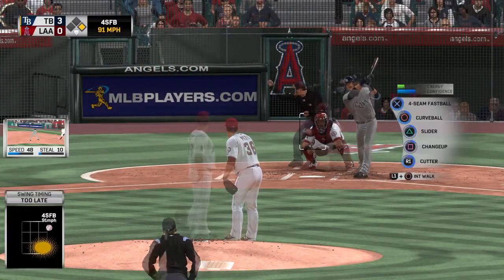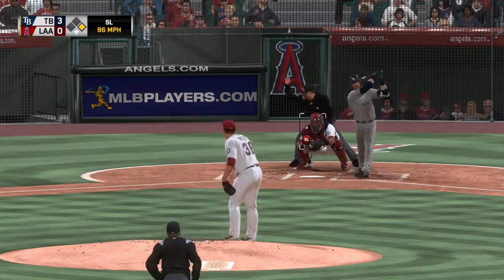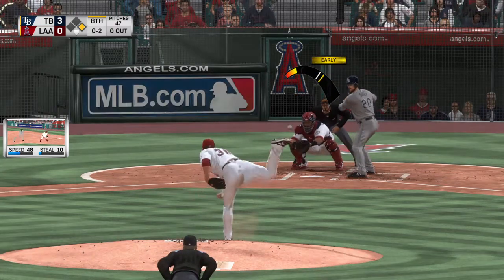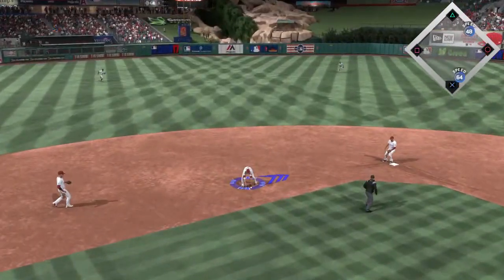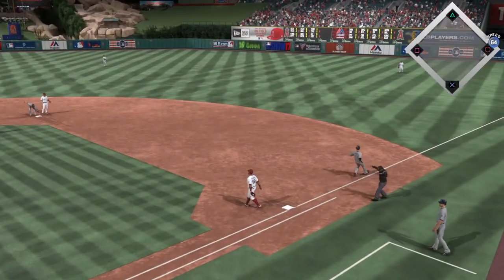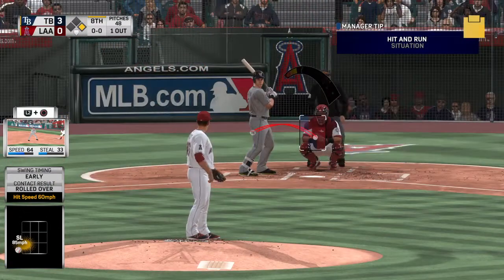Steven Souza stands in as he can't connect here. 0-1. Got him out on his front foot. It's 0-2. Working for the punch out and the offering. Now a ball grounded to short. This could be two. To second for one, on to first, but not in time as he's in there ahead of the throw.